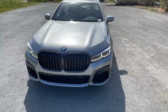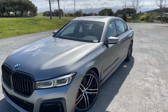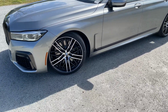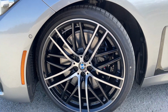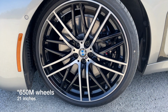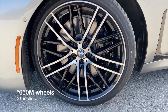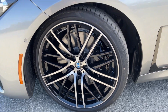So we'll have a couple more 7 Series to go over in the near future, including the M760, the last of the V12, so we'll talk about those when they come in. Options-wise, we got special wheels, 665M wheels with sort of like this dual star look. Half the spokes are painted black, the other ones are bicolor, chrome, whatever you want to call it. Then we got the black calipers to go with it.